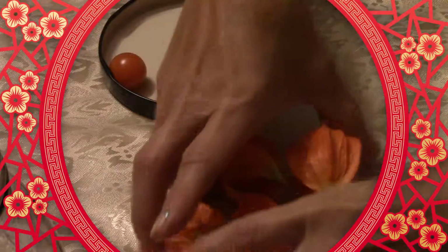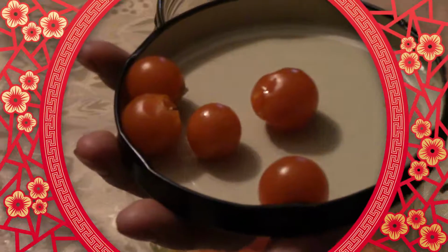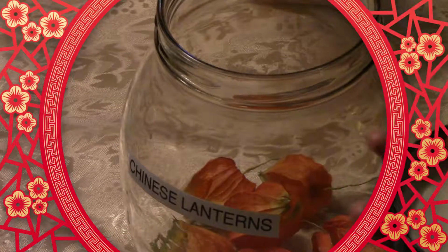That's all of them. And then the rest of these are already dry, so you can put them back in the jar. And I'll throw these away so that my animals don't get them, because they're toxic. And I'll wash my hands with soap and water.